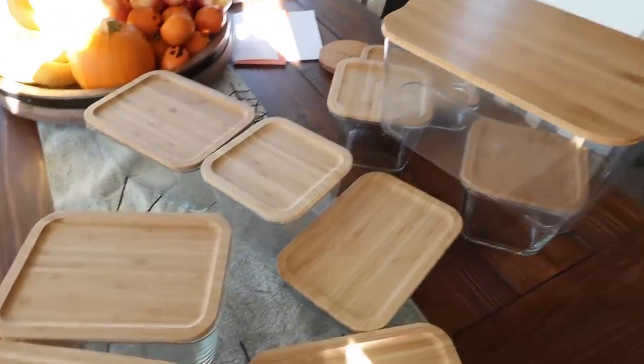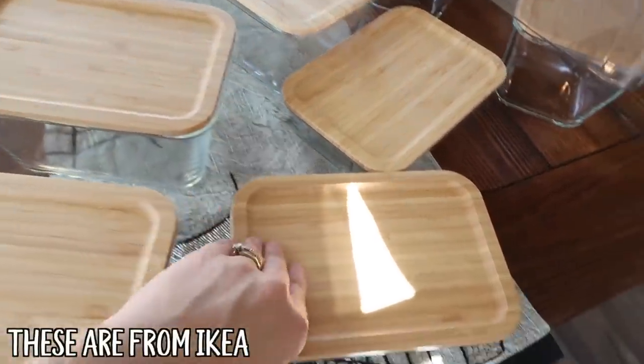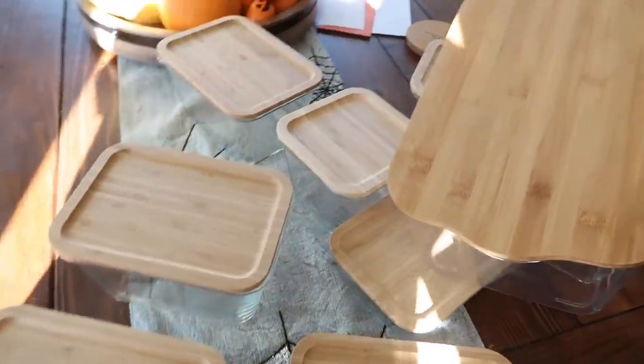And these containers right here are ones that I got for the fridge. They are just some different sized ones, and they all have these wooden tops. I am super excited to get these in the fridge and just see how they work out for us. I have really, really high hopes for these ones.